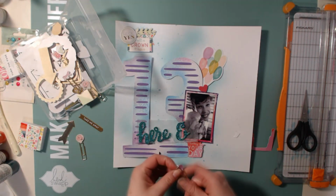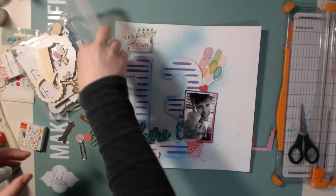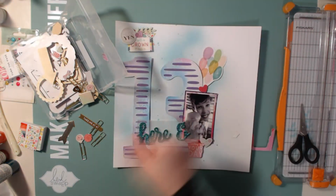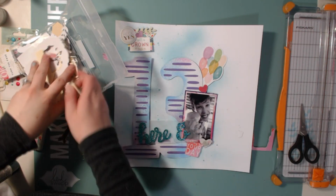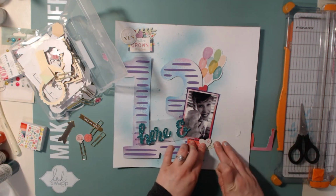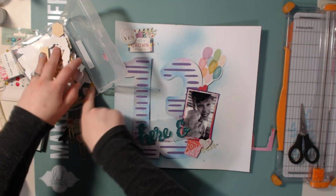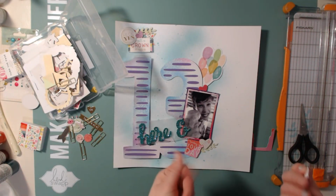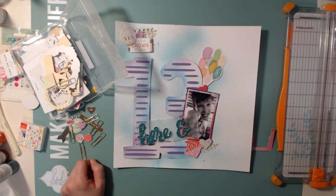Okay, so now here you can see I'm trying to add in a couple more ephemera pieces, and I wanted to add these cute little hearts, so I'm going to add a few hearts in each one of the clusters. So I have that top left hand cluster, then I have the cluster around the balloon, and then I have the bottom right hand cluster underneath the photo. And I think that's pretty much it that I do.